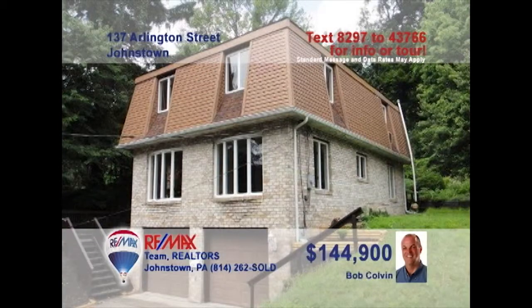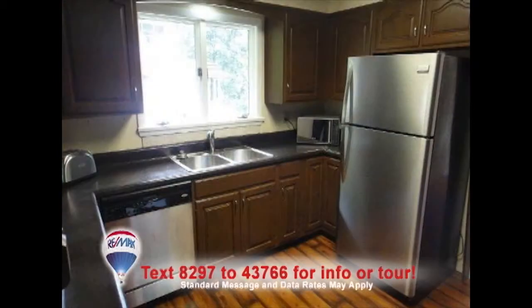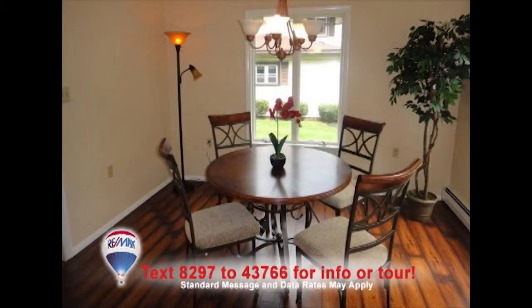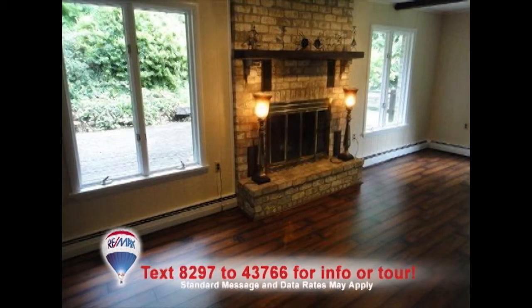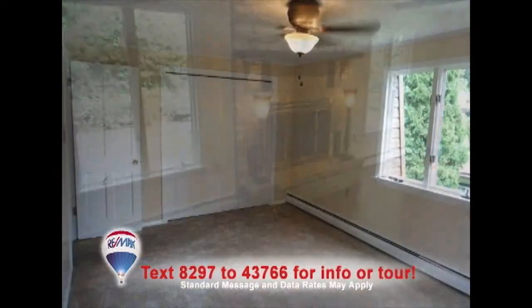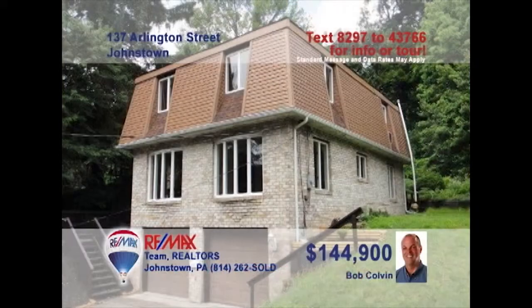Listing agent Bob Colvin presents this newly updated home that's ready for you to move in. This peaceful living room fills with warm, natural light. The kitchen has cherry cabinets and stainless steel appliances. Enjoy a happy family meal in the dining room. The family room has wood laminate floors, updated just this year. And at the end of the day, you can relax in one of the 3 bedrooms. Contact a Bob Colvin team buyer agent to schedule a tour.